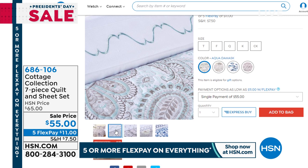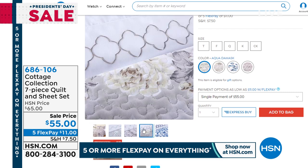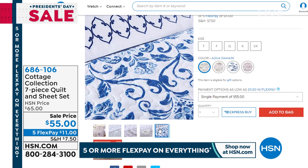So there's your aqua damask. It's almost like a wave pattern, the embroidery, all along your top sheet. This is the purple medallion. It's like little daisies in the purple that float across. So cute. There is your gray floral, what we have on the bed. That's mine. Only 300 of those remaining. And then look at that beautiful blue. Blue damask.